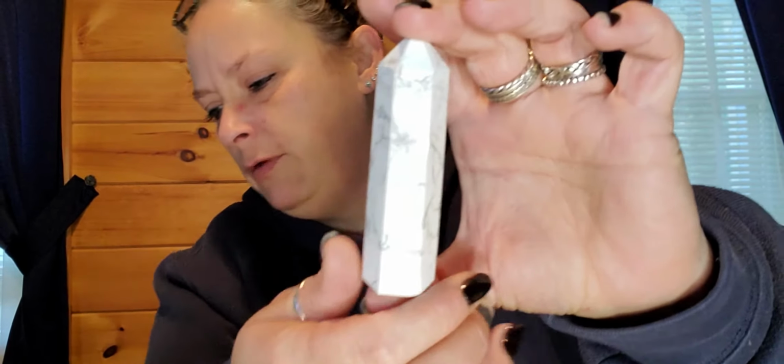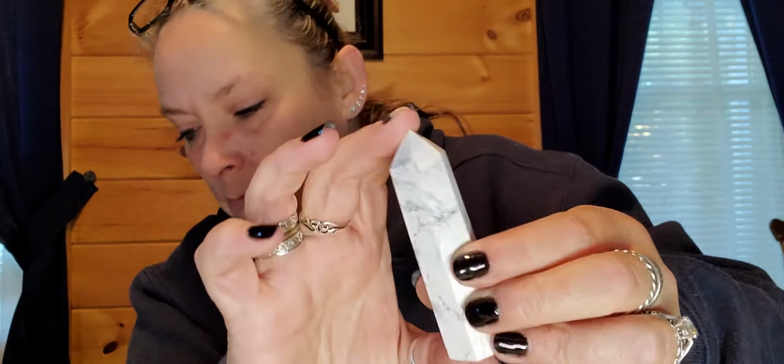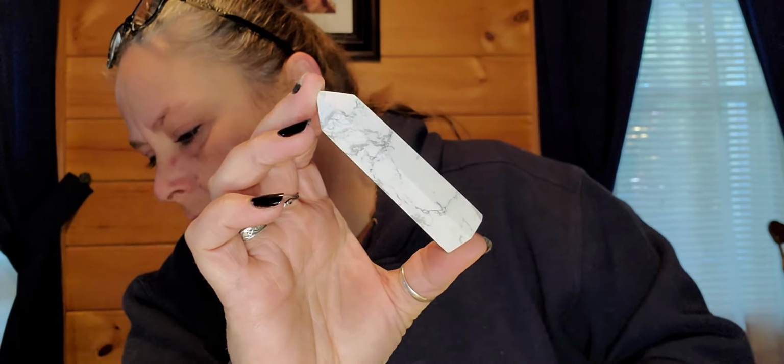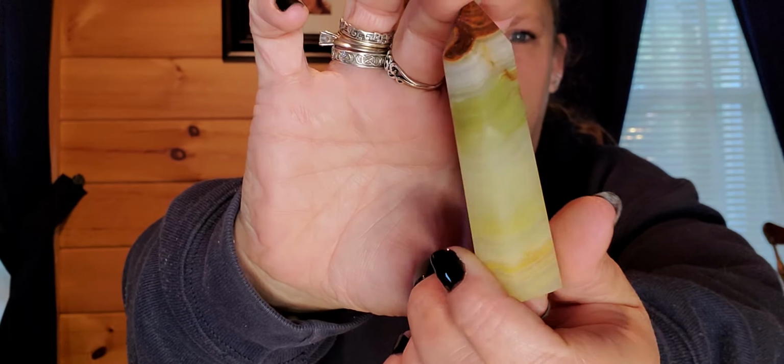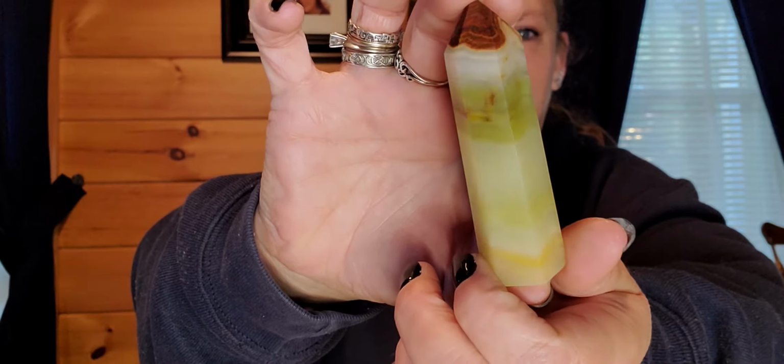Absolutely one of my favorites. And it's pulling. This is howlite. So maybe this is the other one. I don't know. But this is howlite. Oh, this guy is gorgeous. This, I believe, is the Afghanistan jade.